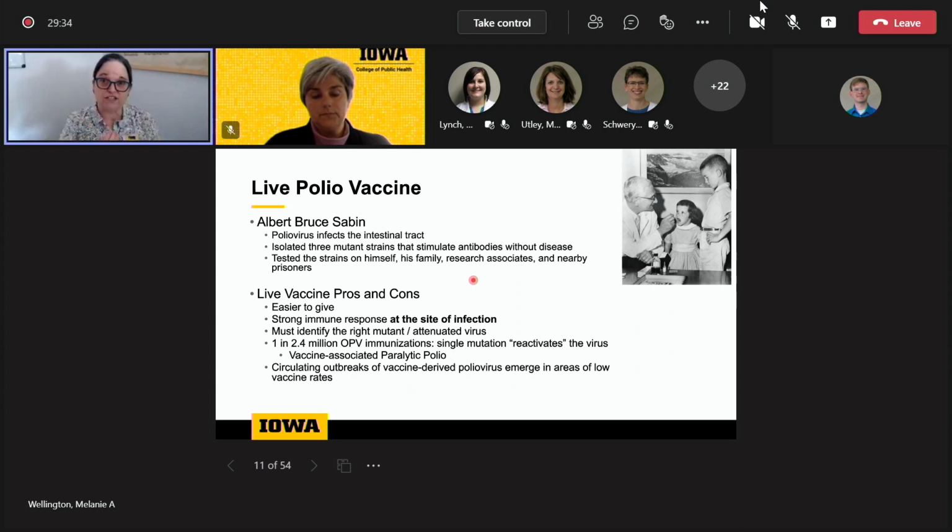So the first infection is in the lining of the intestinal tract. And so he felt that if we could get live virus into the intestinal tract, that would stimulate local immunity, they could actually abort polio better than the killed vaccine. And he actually tested that on himself, so he believed in it clearly. It's easier to give, but most importantly, it gives a strong immune response at the site of infection.